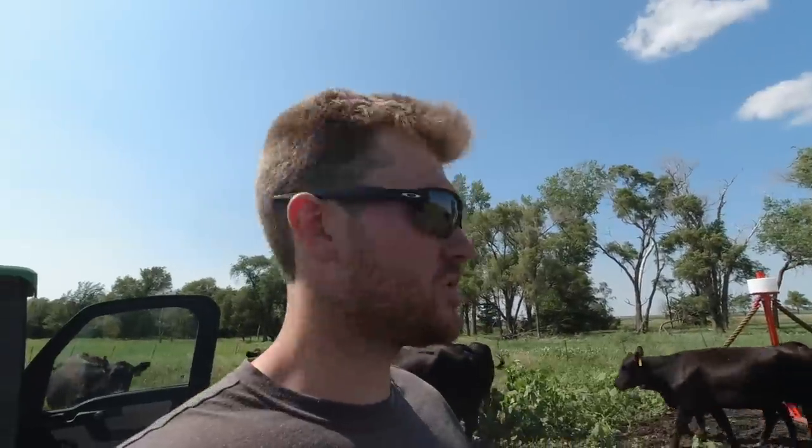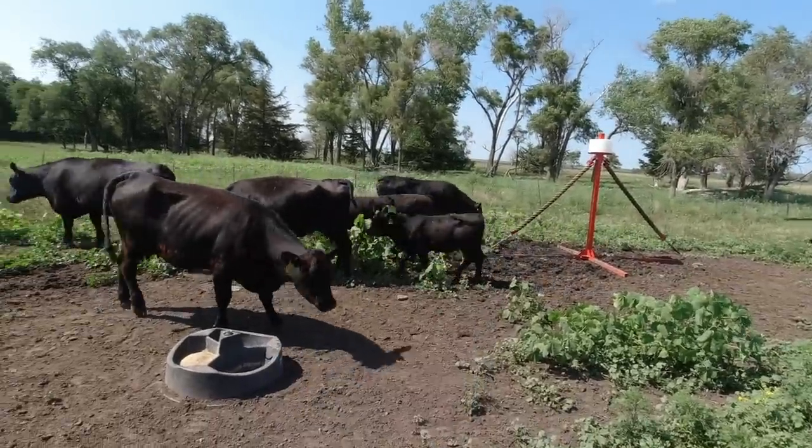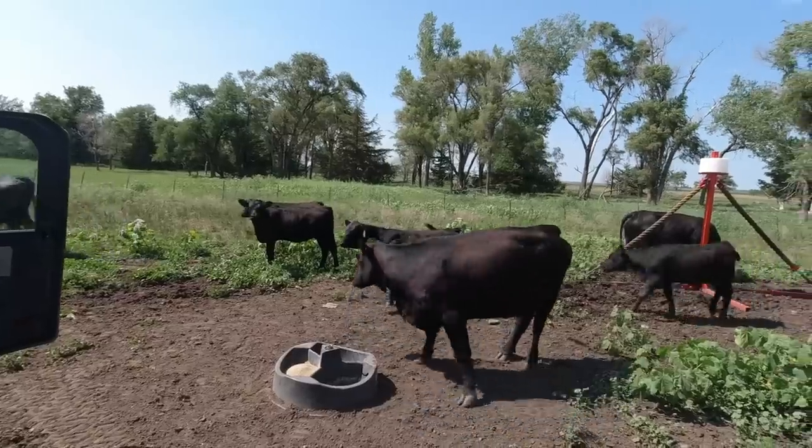Well, folks, that's a day. Got some welding done. Checked a couple pastures. Things are looking pretty decent. Got some nice beefy cat. Look how long that sucker is. Woo-wee! He's got some stretch to him.